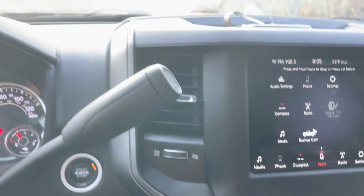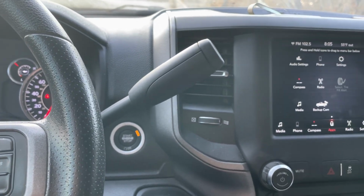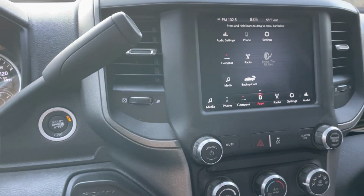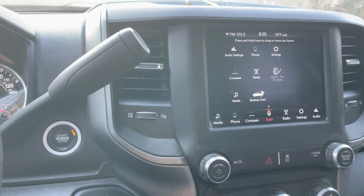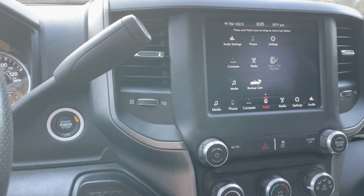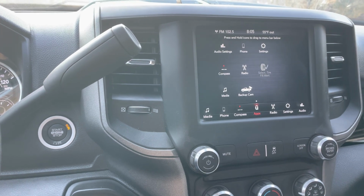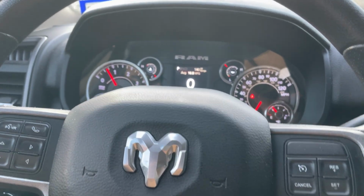Really nice. And the radio system in this truck, the speakers sound amazing. The bass is amazing. It sounds really good, which I didn't expect it to be that great in a stock truck, especially a lower trim package. But the radio system sounds amazing, especially with some bass.